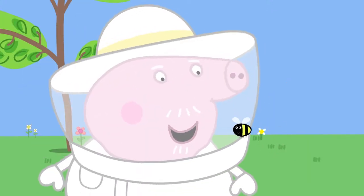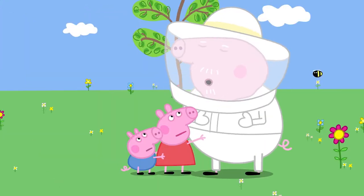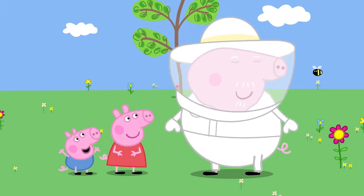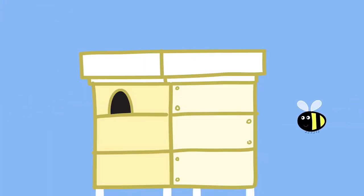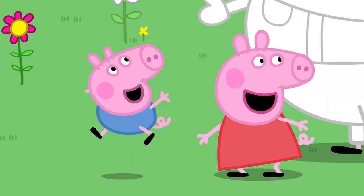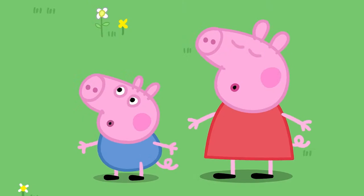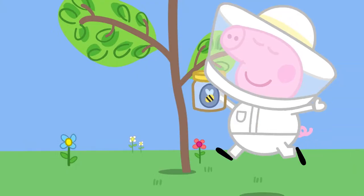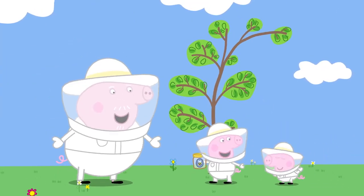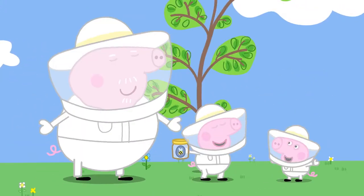But bees are also very helpful and kind to the world. They're the reason we have honey. I love honey. Bees make honey in hives, just like this one. Can I see? Can I see? Whoa there. There's lots of bees in a hive, so you'll have to change first. Ta-da! I mean, buzz buzz! Peppa, George and Grandpa Pig are wearing special thick clothing that protects their heads, hands and bodies from being stung.